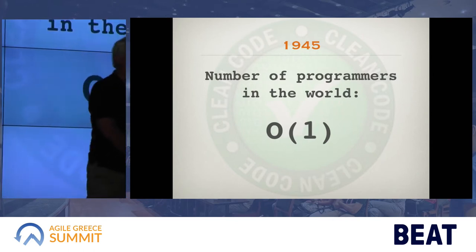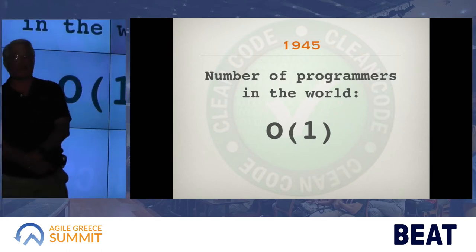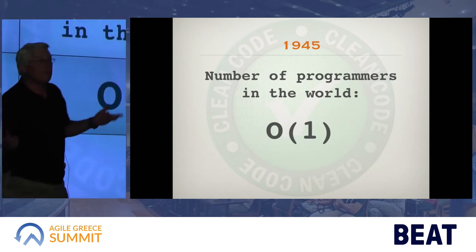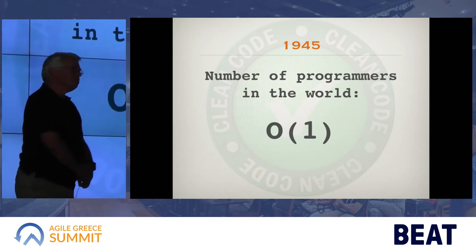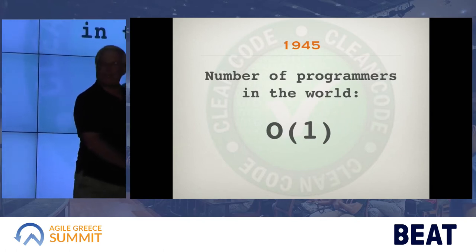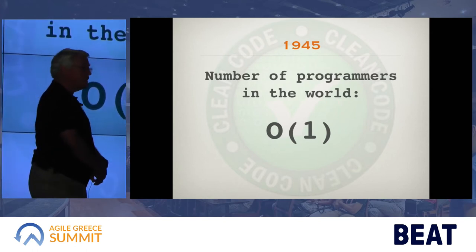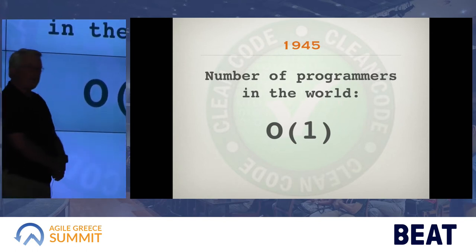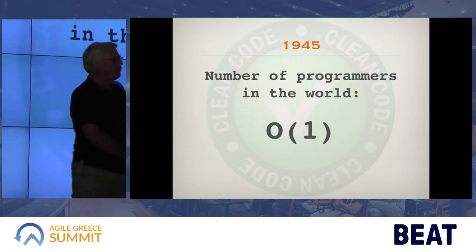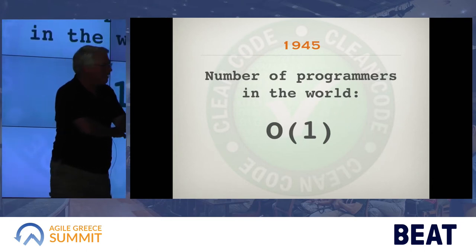You can do the math there. 2 to the 20th is 1 million. 2 to the 7th is 128. So 2 to the 27th would be about 100 million. How often would you have to do those 27 doublings? Well, you divide 70 by 27 and you get about 2.5. So the population of programmers must have doubled every 2.5 years.